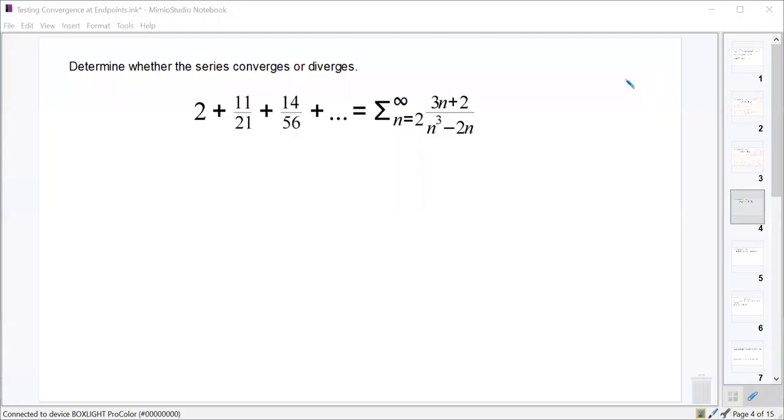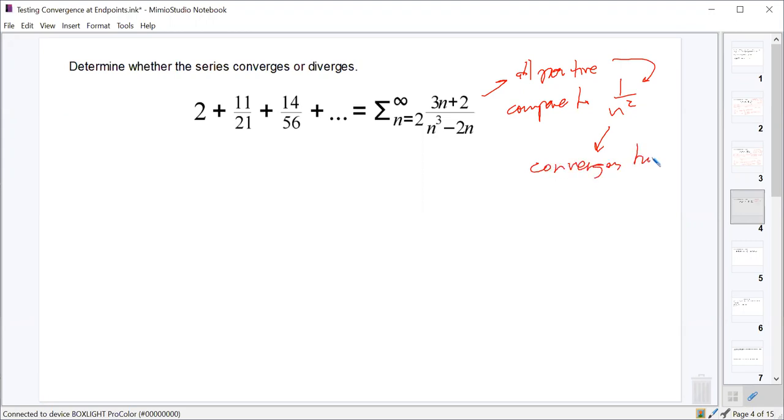Okay, so first off, are all the terms of this positive, starting at n equals 2 and getting larger than that? Yeah, all positive terms, right? And what are we going to compare it to? 1 over n squared, which is also all positive. All right, and we could even make a statement right here, converges by p series. So that if we end up getting something that's between 0 and infinity for our limit, we already will then know that this also converges. Everybody good there? All right.